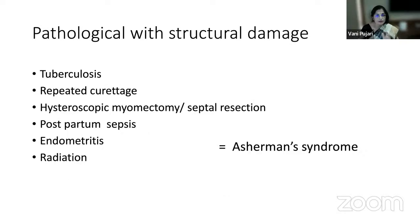Okay, so the first category is pathological and/or structural damage, where the basal layer is damaged. This can happen in tuberculosis, repeated curettages, hysteroscopic surgeries, myomectomy, septal resection, postpartum sepsis, endometritis, or radiation. Basically, the basal layer is damaged and there are a lot of fibrotic adhesions inside the endometrium, which is called, of course, Asherman syndrome.